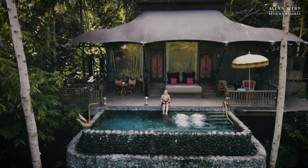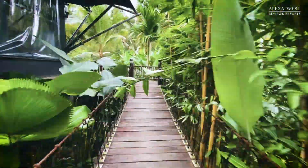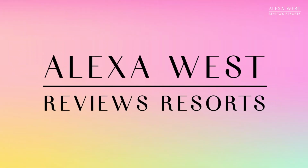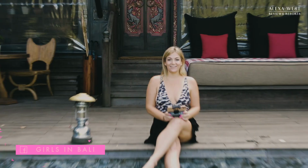I'm Alexa, and I review resorts. So today I am at Capella Resort in Ubud, and this is the world's best resort.